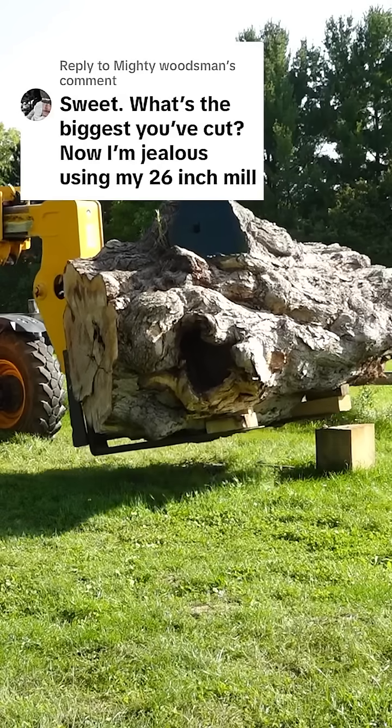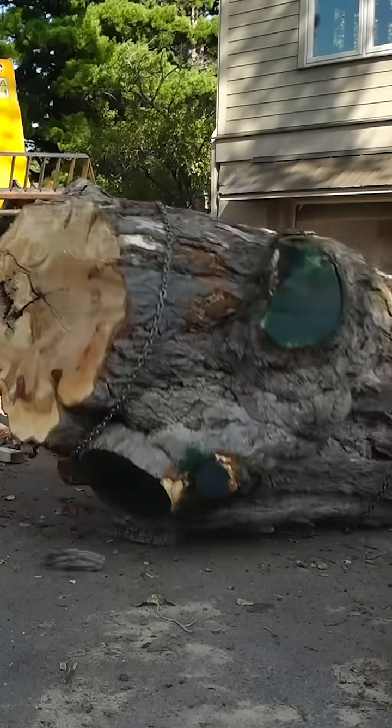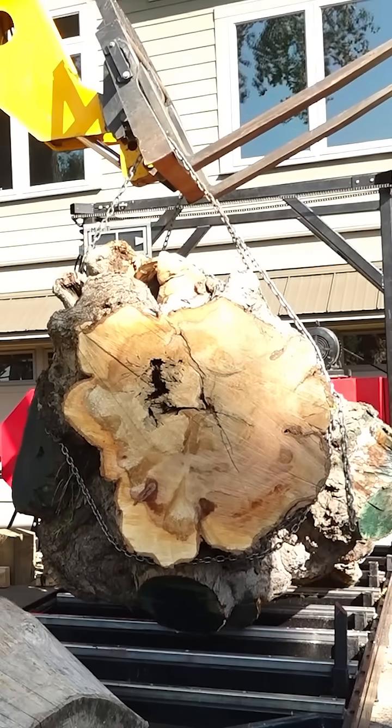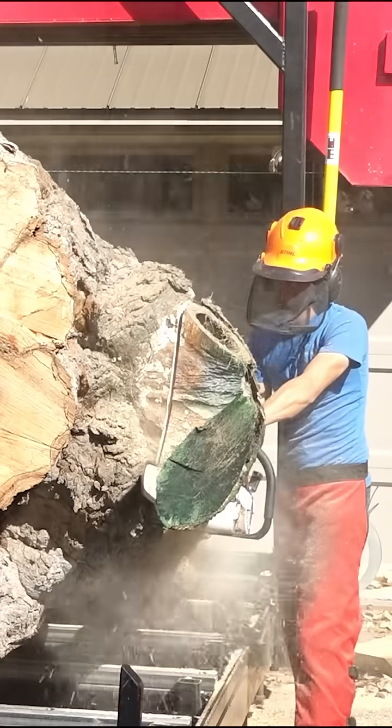I think this chunk of sugar maple is the biggest thing I've had on my saw. It used up my cut width capacity, and we actually had to trim off a few little nubbins to make it fit through the saw that way, but that's not super uncommon. The biggest thing here is its overall height.